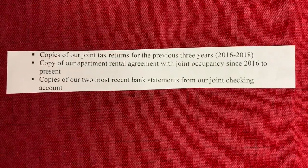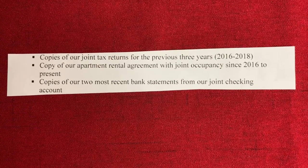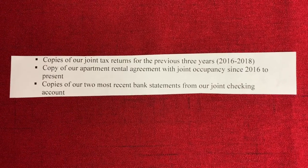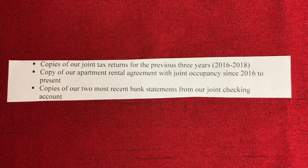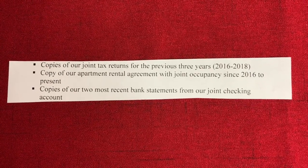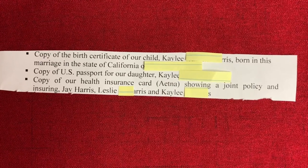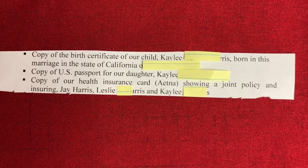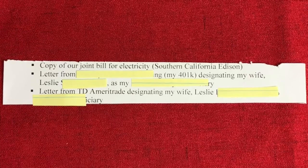Copies of our joint tax returns for the previous 3 years. Copy of our apartment rental agreement with joint occupancy since 2016 to present. Copies of our 2 most recent bank statements from our joint checking account. Copy of the birth certificate of our daughter. Copy of U.S. passport of our daughter. Copy of our health insurance card. Copy of our joint bill for electricity.